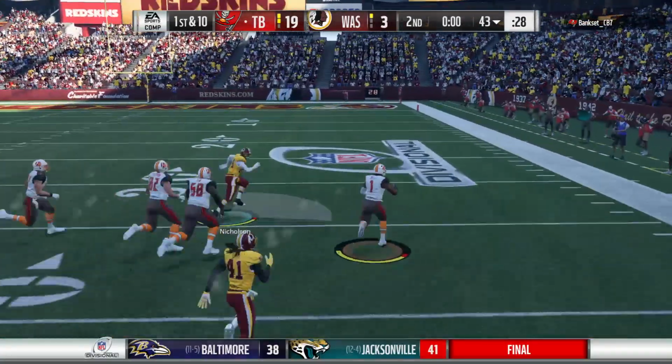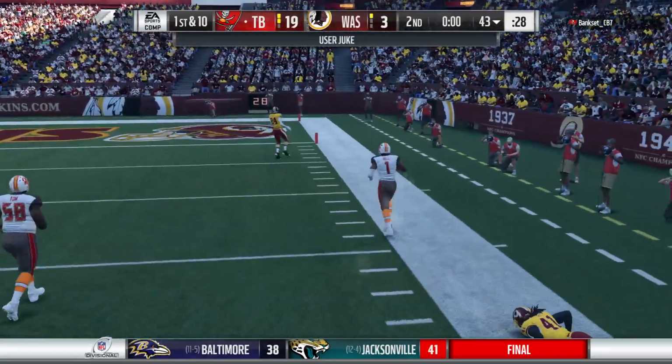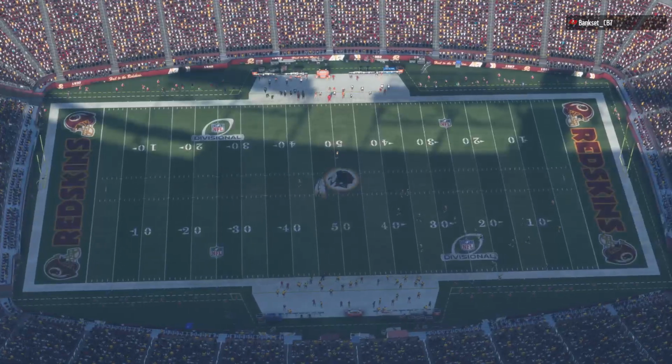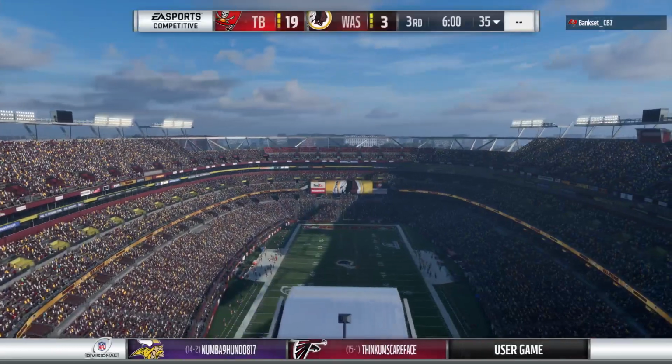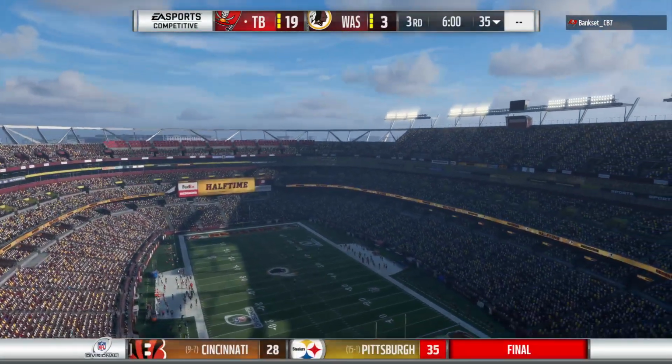And he's got some space here. Bell so light on his feet. And finally, he is out of bounds, but not before taking it down near the 15. Hold that thought, Mr. Ridley. We've got a trip to the title game on the line. Folks are eager to get right back to the action.